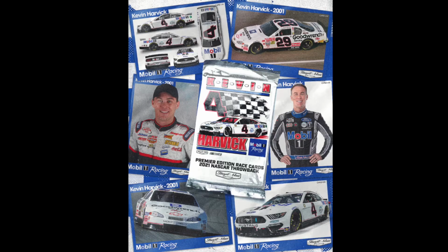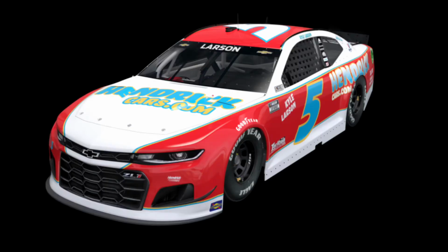This is Kevin Harvick's throwback to his first ever start in the Cup Series when he replaced the late great Dale Sr. in 2001. Now, I may be biased, but it's a great throwback, and I give it a 10 out of 10. Up next, we have Kyle Larson's throwback to his first ever go-kart.